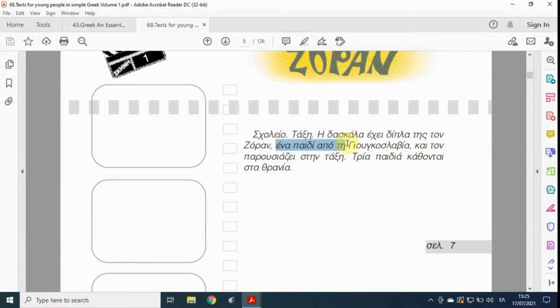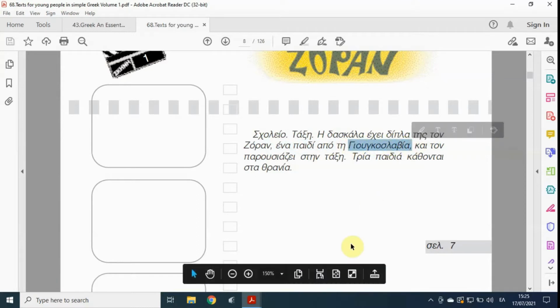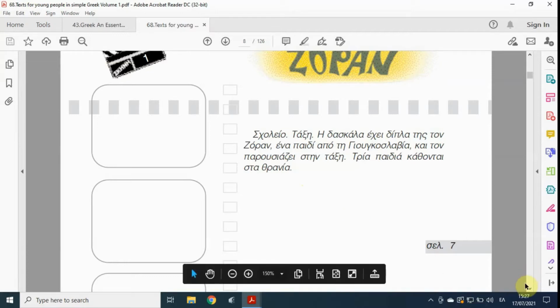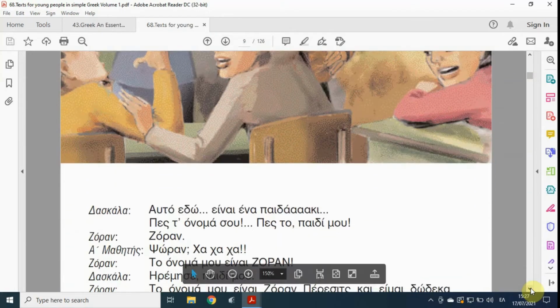Okay. Enepedi apoti. What does it say here? Yugoslavia. Okay, so clearly not the most contemporary book. Keton parousiazi στην τάξη. I didn't actually look this up, but it must mean something like she's introducing him to the class. Because the ton is like the him. Parousiazi, she's doing something, and then στην τάξη would be to the class. So she must be introducing him to the class. Okay, τρία παιδιά κάθονται στα πρανία. Which means 3 kids are sitting in benches. Benches? Something like that. Alright, so now let's look at the text itself.